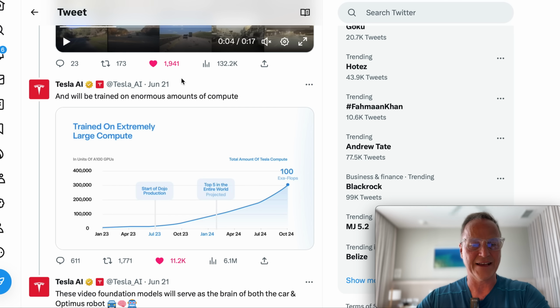And so that's where this slide comes into play. So, trained on extremely large compute. You can see we are at July 2023, start of Dojo production. Actually, Elon tweeted yesterday, I believe, that Dojo has been doing useful work for a couple of months at this point. So it's a little bit slidey as to when they consider the start of Dojo production. But look at the timeline here. We're only looking at a year and 5 months or so, to October of 2024.